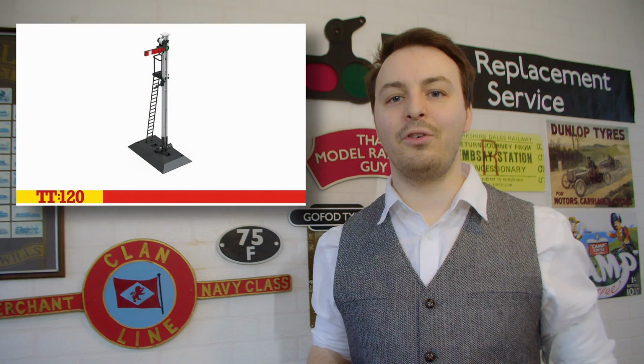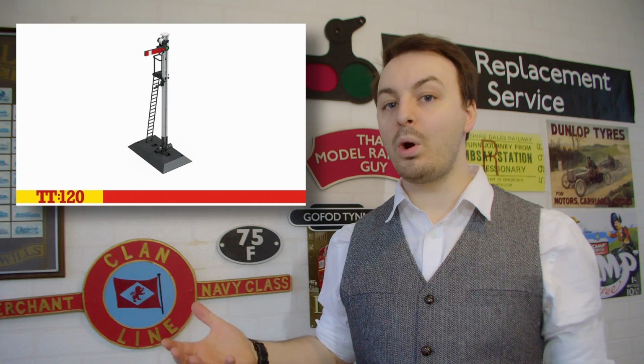Finally, though, in the accessories category, the thing that I am most excited for is some of the semaphore signals. So again, Pico are working on some of these too.